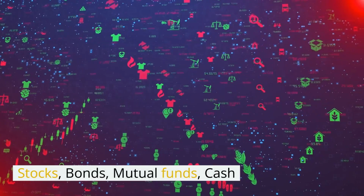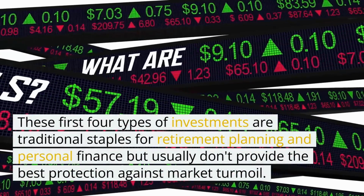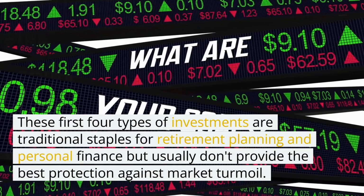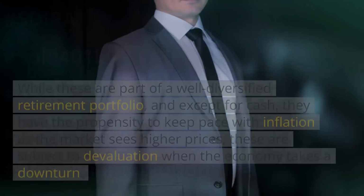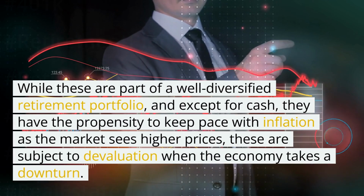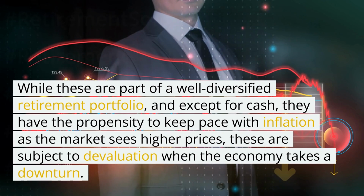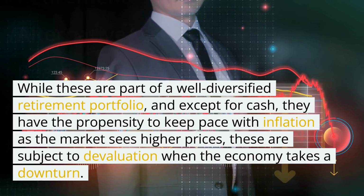Stocks, bonds, mutual funds, cash. These first four types of investments are traditional staples for retirement planning and personal finance but usually don't provide the best protection against market turmoil. While these are part of a well-diversified retirement portfolio, except for cash, they have the propensity to keep pace with inflation as the market sees higher prices. These are subject to devaluation when the economy takes a downturn.